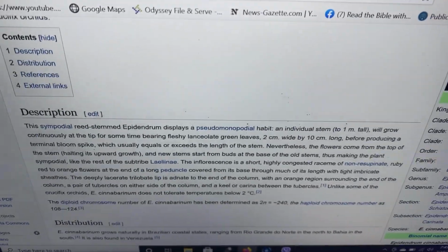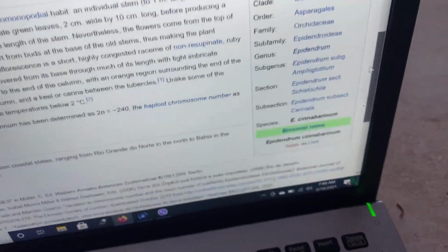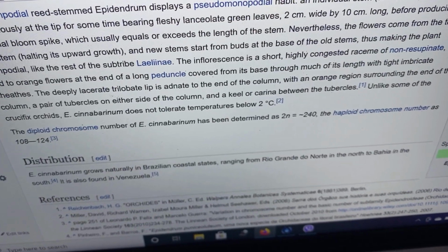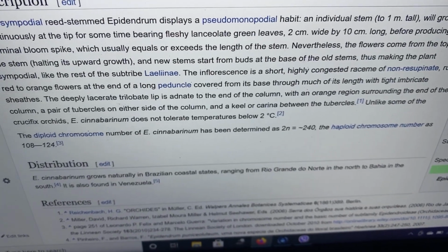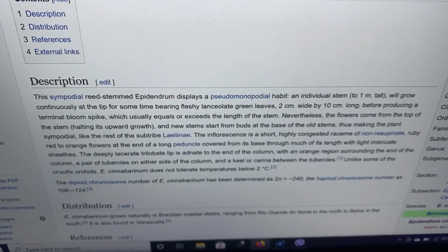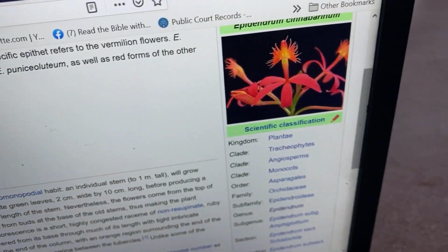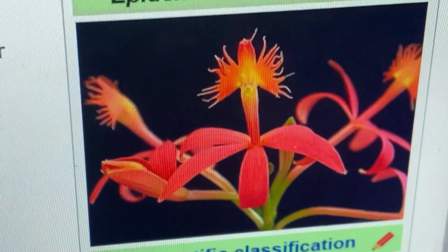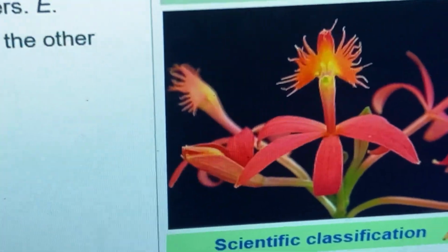I'm not sure about the culture, but most reed-stemmed epidendrums do not like to dry out. It does say it doesn't like temperatures below 2 degrees here. Yeah, the inflorescence comes from the top of the newest pseudobulbs, forming clusters of that intensely red flower with the very intricate lip. There is no fragrance on cinebarinum. You would think there was, but there is not.